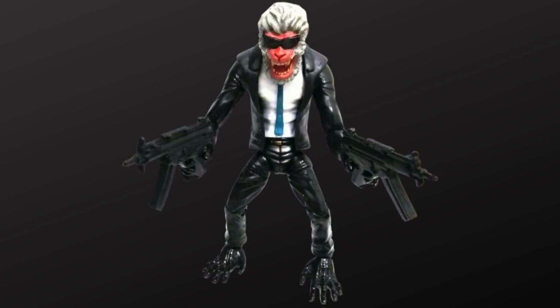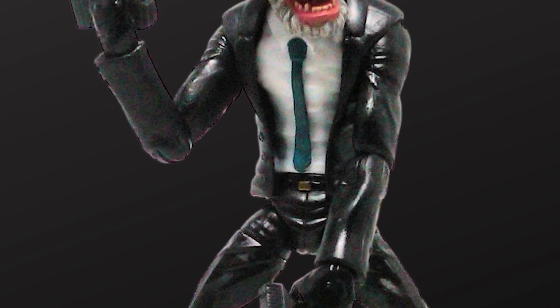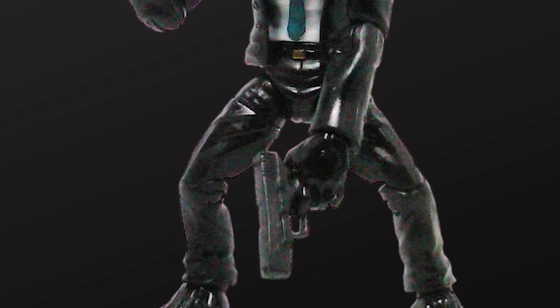Coming in at number 1, to nobody's surprise, is Hitmonkey. He was a 2013 release and received 21.4% of the vote. If for some reason you want to pick him up, he's going to cost you about $46 on eBay. This is a Deadpool character that is an expert marksman and martial artist. I think this figure takes number 1 because not only is he small, he's also kind of obscure.